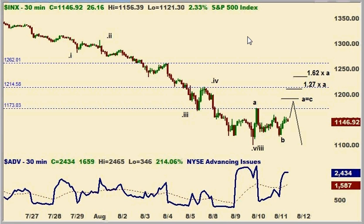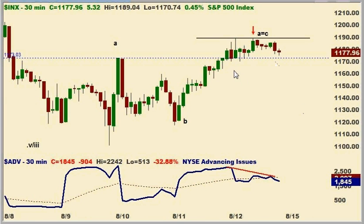Back to the S&P. This is a little bit of an older chart. I was looking for an ABC first up to 1190, and then possibly up to about the 1215 area, which is the top of this little bump here, and also 1.272 times our wave A. So that's another likely target. At any rate, let's look at how we did at 1190.